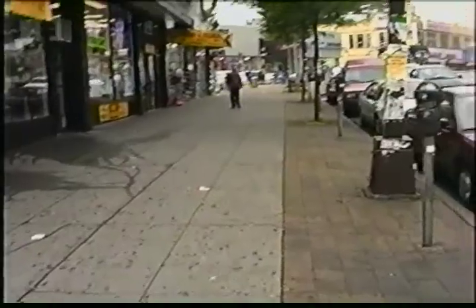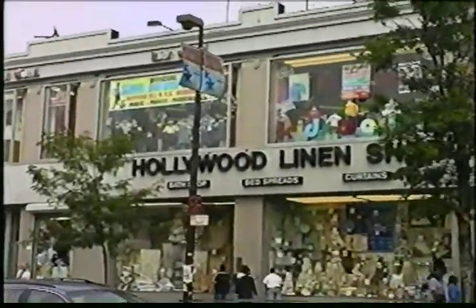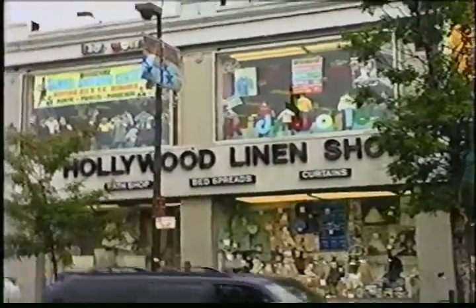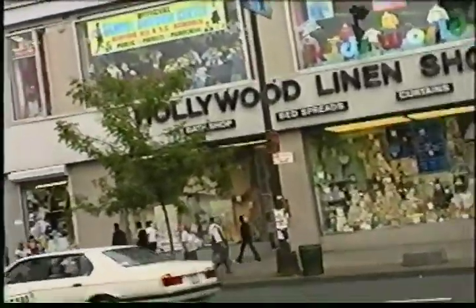Hollywood Linens used to be called the Nogley Shop. It sold the same things, a little fancier in that I think they sold furniture, lamps, tables, etc. But it's serving the same general purpose.